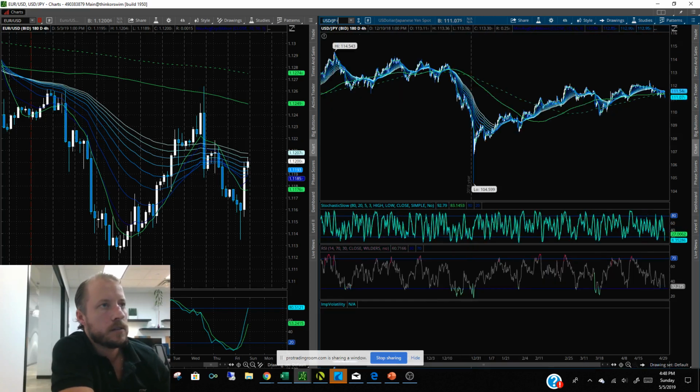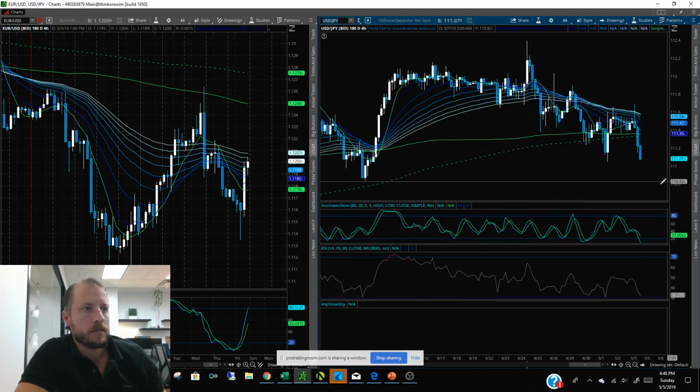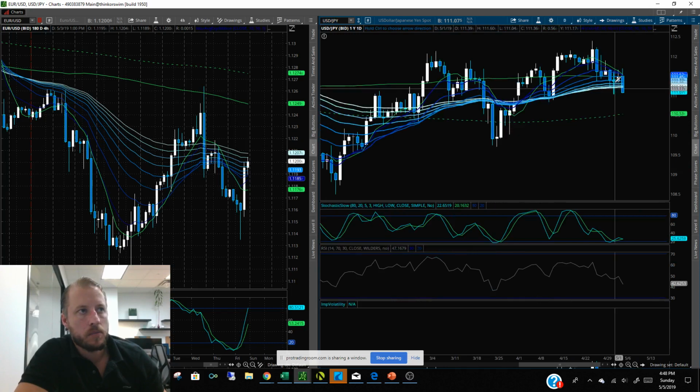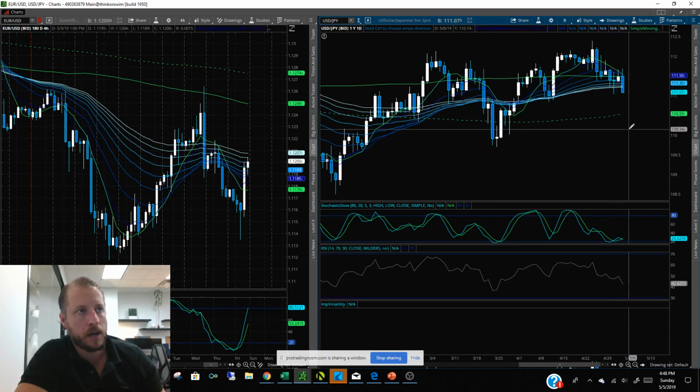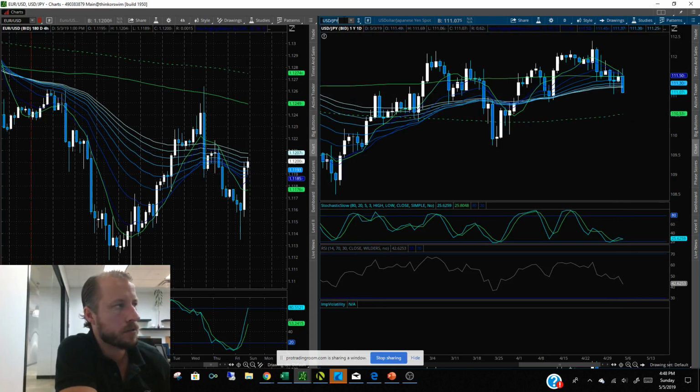Dollar yen, with the strength in the yen, watch 111. The market hasn't been able to get above 112. It's starting to break below the bands. If it breaks this low from this bottoming tail, even though the daily cycle is low, you could probably fall back towards pi. All right, that's 110 and a half. There might be some shorts setting up there this week.